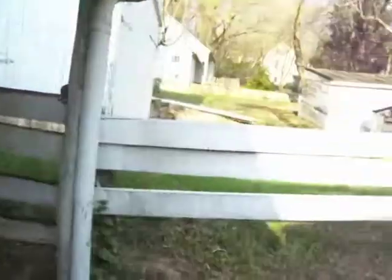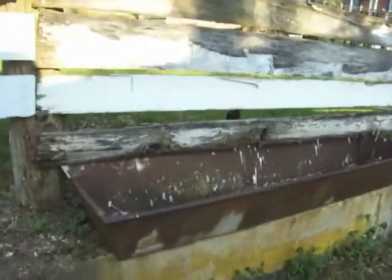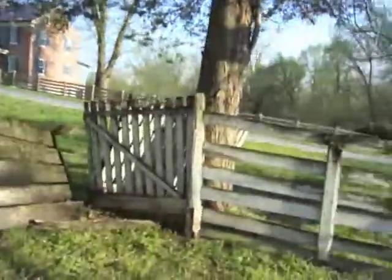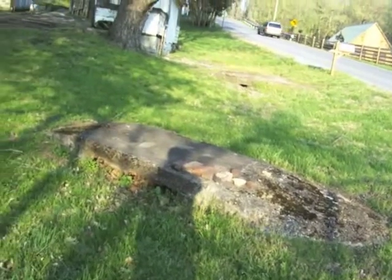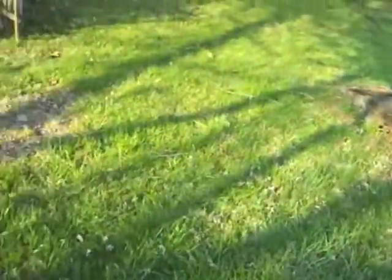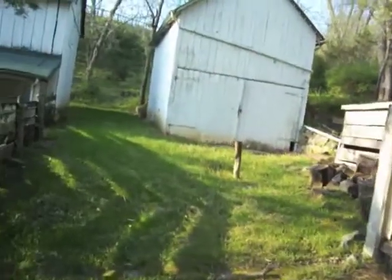This fence, a feed trough or water trough. This is cool, isn't it? There's like a little sidewalk bridge and one up above it. Guess when it gets wet and this runs, it'll keep you out of it. Let's take a look at this building.